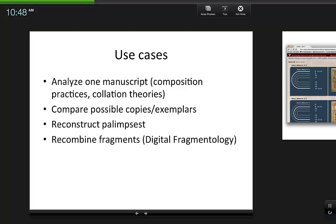You can also compare possible copies and exemplars, and I'll show you an example of that in a moment. You can reconstruct palimpsests or reconstruct something like that. And you can also recombine fragments. So if you have manuscripts where pieces of it are in different places, you can do this. Of course, you have to have a collation formula in order to do any of this, which sometimes is difficult, particularly with fragments.